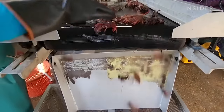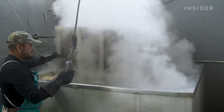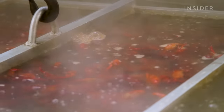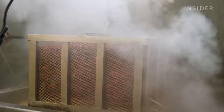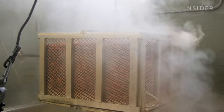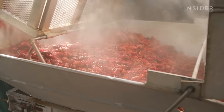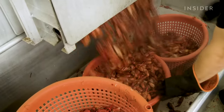A conveyor belt drops them into a giant steamer basket. Using a system of tracks, a worker carefully lowers the basket into a vat of boiling water. Just like lobsters, crawfish go in alive to get the best flavor. That's why it's so important to keep them kicking until this moment. It takes just 2 minutes to cook them through. Then Madison and the team break them down this steel table into the peeling room.